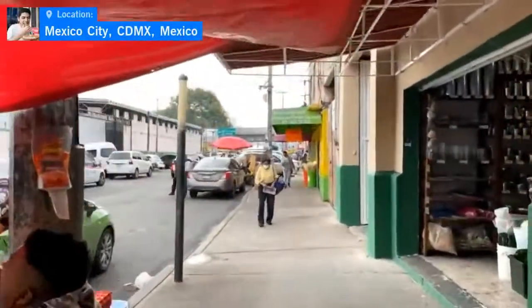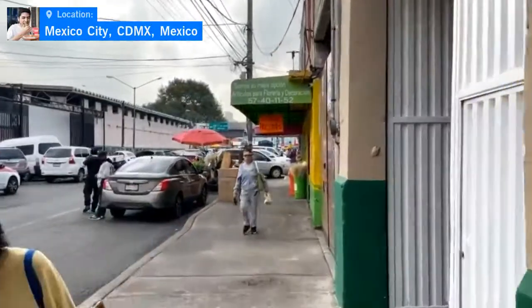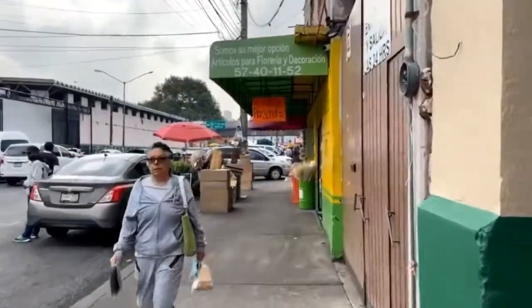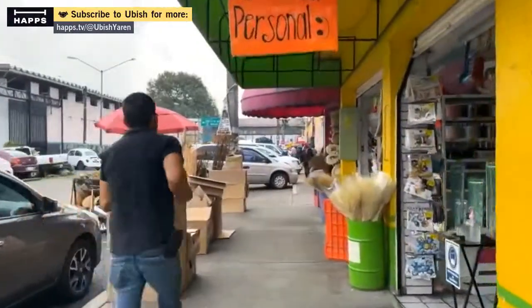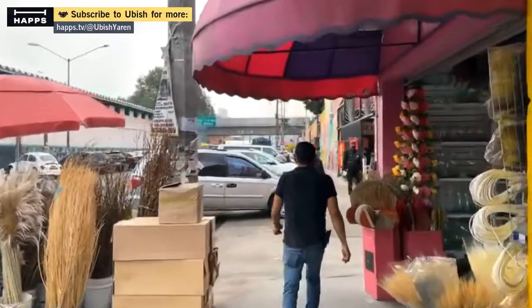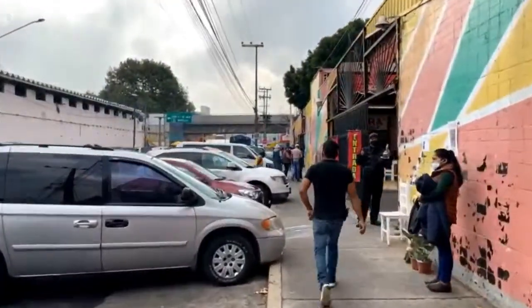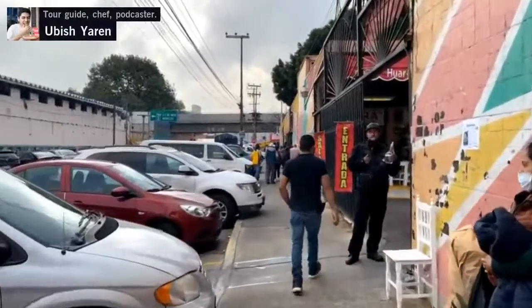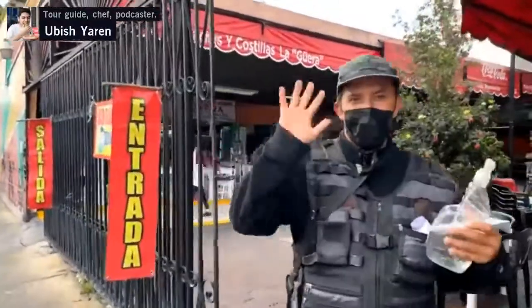Let's catch up with our group, guys. It's going to be time now for the hands-on side of the tour, or that's what we were told. So we'll see our group putting their hands in action. They will probably be cooking something because we're now going to be visiting. Hey, hi, hola. Hello.